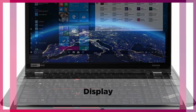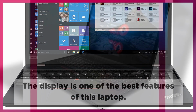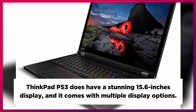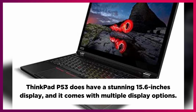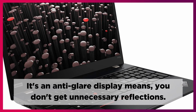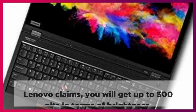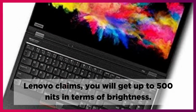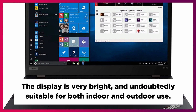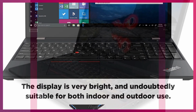Display. The display is one of the best features of this laptop. ThinkPad P53 does have a stunning 15.6 inches display, and it comes with multiple display options. It's an anti-glare display, which means you don't get unnecessary reflections. Lenovo claims you will get up to 500 nits in terms of brightness. The display is very bright, and undoubtedly suitable for both indoor and outdoor use.